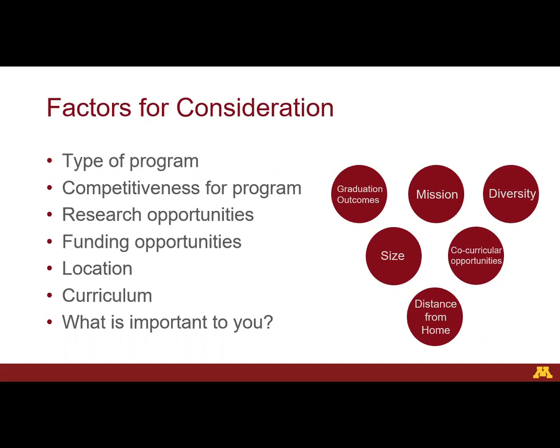For some students, location is very important. Think about where you'd want to live for the next 2 to 6 years. Is it near family, someplace you've never been before? Do you want to be in an urban setting like the University of Minnesota, or would you be happy in a more rural setting? Having a region may help you narrow down your search.